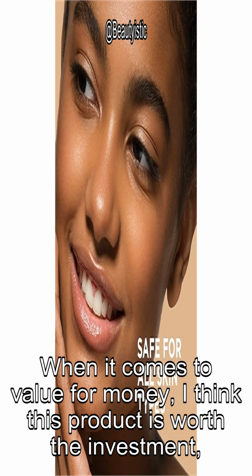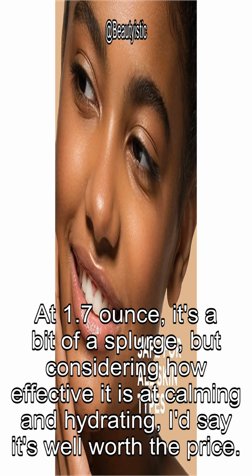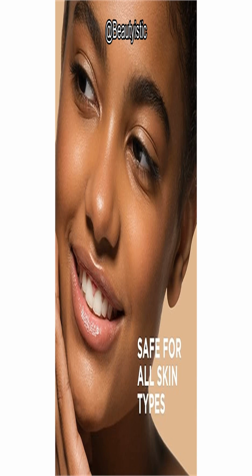When it comes to value for money, I think this product is worth the investment, especially if you're dealing with sensitive skin issues like redness or dryness. At 1.7 ounces, it's a bit of a splurge, but considering how effective it is at calming and hydrating, I'd say it's well worth the price. The product lives up to its promises, delivering visible results in a short amount of time.